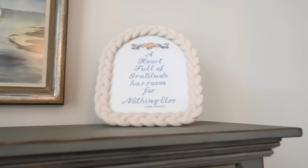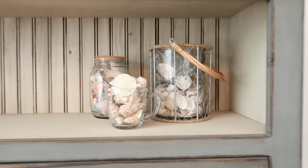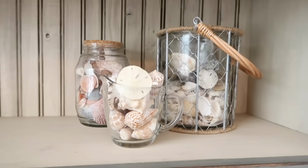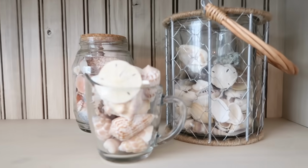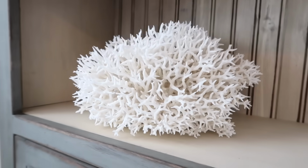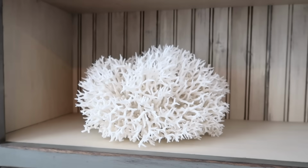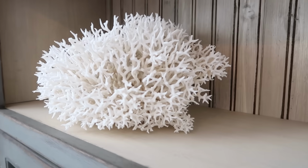I found the frame from TJ Maxx. I thought it was fitting. It's good enough. And then down here, some seashells that we gathered. I bought some from the thrift store, but then some of them we've also gathered from the beach. Wolfgang is nursing. And then this beauty that I got from, again, the antique store. I've been loving that place. It is coral. Oh my gosh, it's unbelievably beautiful.